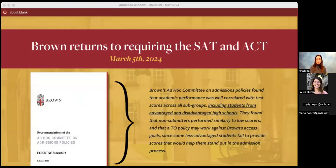Brown, as of this month, has also started requiring, and what you're seeing is these institutions, they have done research on the effects of test optional. And what they're saying is that academic performance was well correlated with test scores across all subgroups, including students from advantaged and disadvantaged high schools. They found that non-submitters performed similarly to low scorers. By the way, what that means too is these institutions know, oh, so-and-so did not submit a score. They most probably scored very low. And there are possibilities where they might not say it, but some schools might disadvantage, not necessarily make a black mark, but might disadvantage the student for not submitting a score, which is why we suggest to students to submit scores, even if it's not as high as you had hoped for.